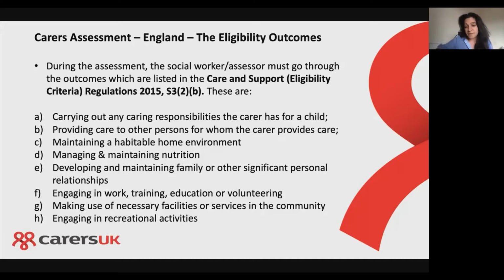So with each of these outcomes, the social worker will go through it with you, and you'll have the opportunity to explain it in your own words. So it's always useful, before you ask for your assessment, before you have your date set for your assessment, to prepare answers for each of these, so that when the social worker comes and asks all these questions, you'll be ready to go through all of them. Because sometimes it's quite overwhelming when you're asked these questions, because you don't have that time to prepare your answers, because you might have a lot to say. And so this way you can prepare ahead of that.